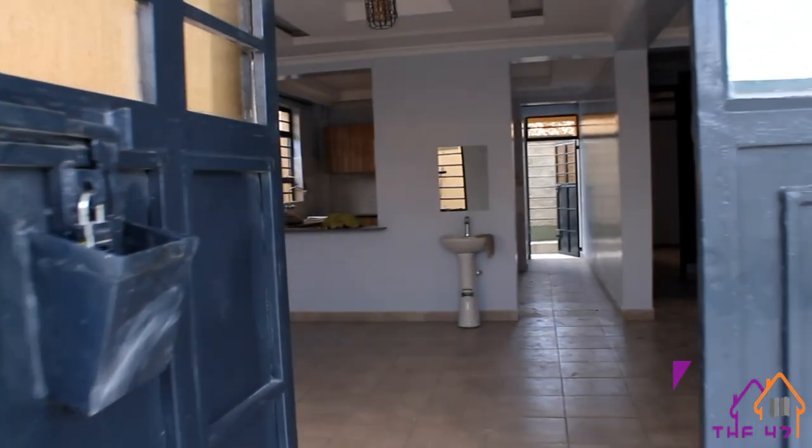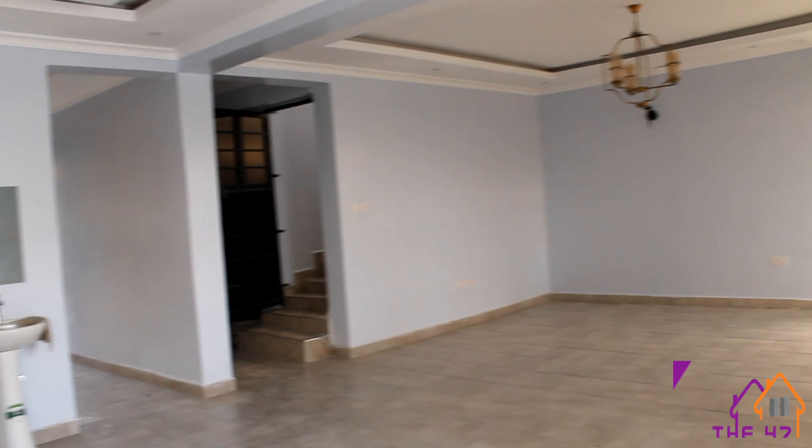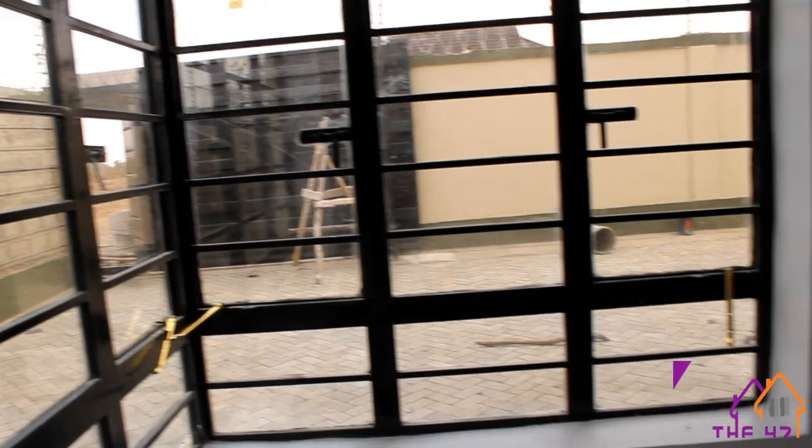This house comes with a covered porch, and now let's go in and tour the rest of this house. As you enter, you're welcomed by this spacious living or family room to your right, and on the left is the dining room.